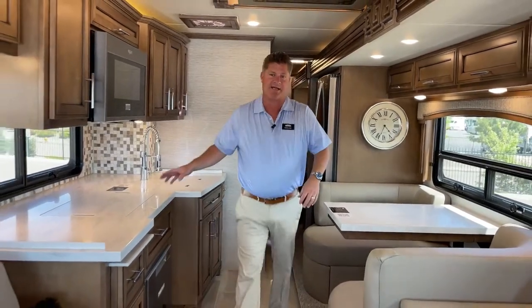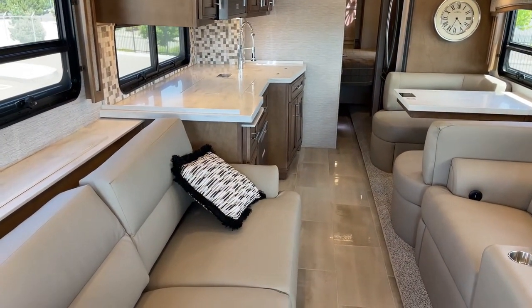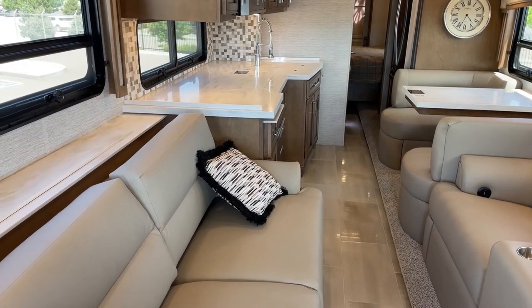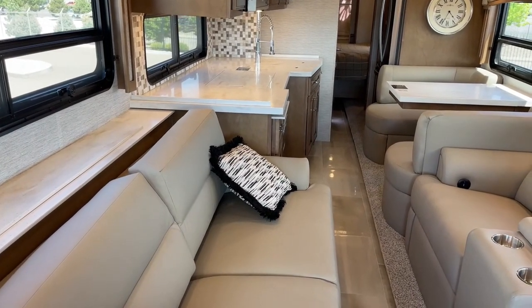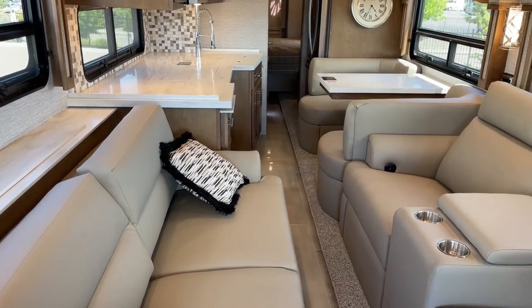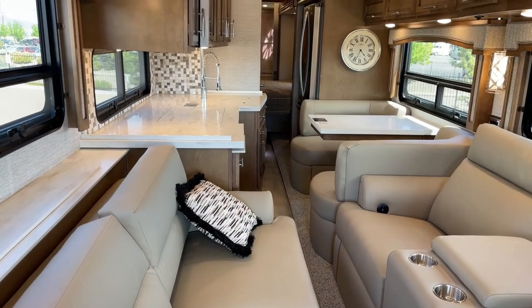Now I'm going to pull this slide in so you can see how much room you've got overall. The whole purpose of this is to show you that you can actually shimmy between the two different slides and still get back to the bathroom. You can still use your refrigerator and your kitchen if you had to pull over to the side of the road for an emergency.